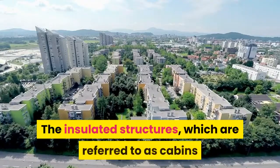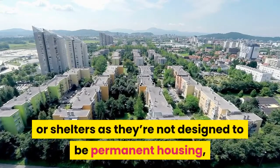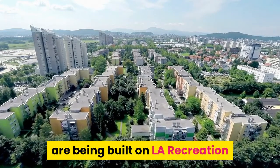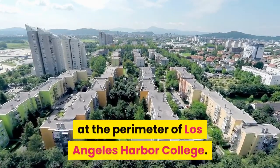The insulated structures, which are referred to as cabins or shelters as they're not designed to be permanent housing, are being built on LA Recreation and Parks Department property on L Street, at the perimeter of Los Angeles Harbor College.